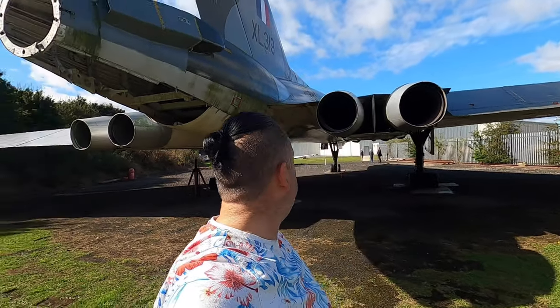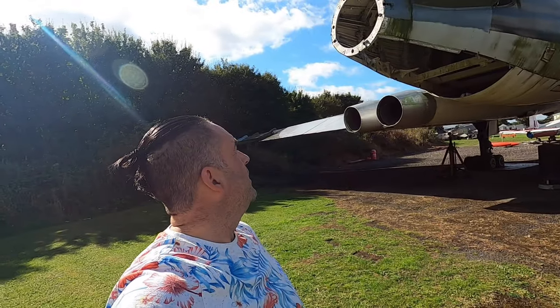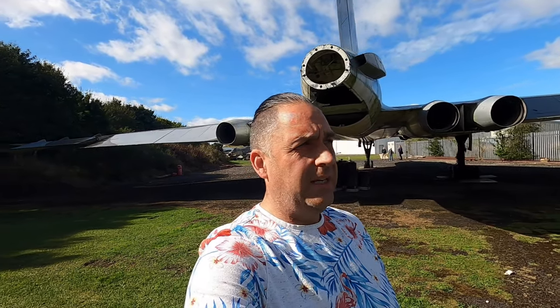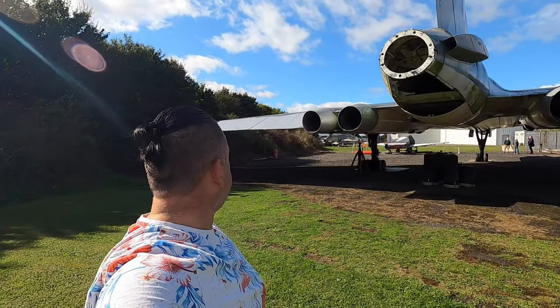Now this that I'm walking underneath is the Vulcan. It's not that long been retired. Very old aircraft. This one's been here for as long as I remember. They used to let you go inside that, and I've sat in the pilot position and I've sat in the navigators and radio operators and the bombardiers positions. That was Britain's major nuclear deterrent. It was a nuclear bomber.